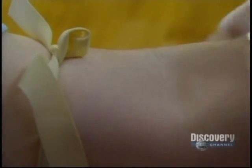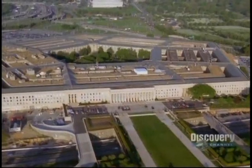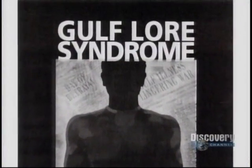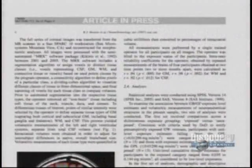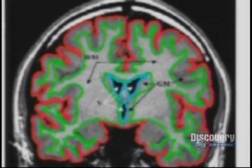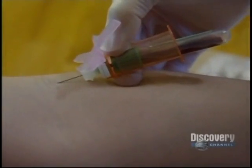These 5 vets are convinced Gulf War illness is real and that they suffer from it. The U.S. military and most independent researchers have declared that Gulf War illness is a media phenomenon. But a 2007 government-funded study determined that a small test group of Gulf War vets who had been exposed to low levels of sarin nerve gas did suffer long-term brain damage. However, the sarin findings do not account for most claims of Gulf War illness.